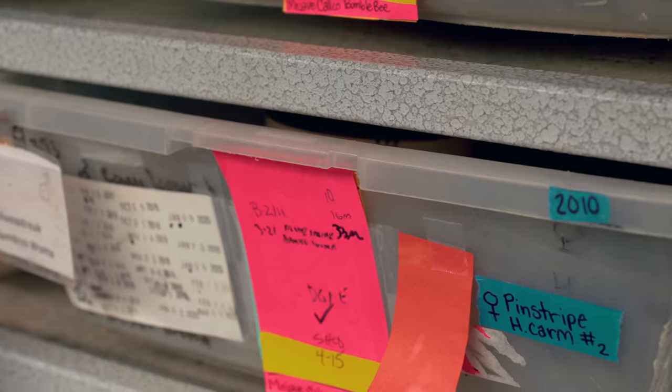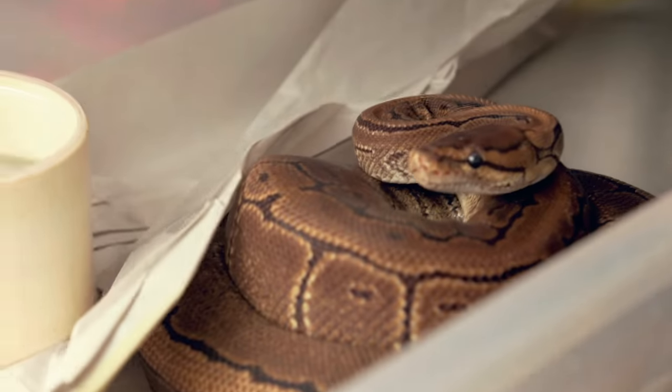Matter of fact, I think the first clutch is about 3 weeks off. For those of you that are just fiending for snake egg cutting, 3 weeks from now, we get our first clutch. And actually one more clutch today. This is actually a pinstripe here.